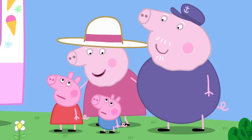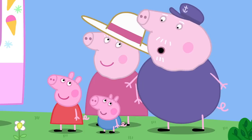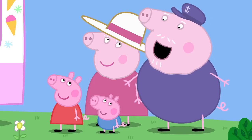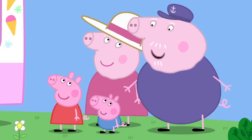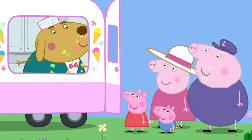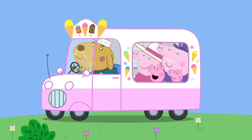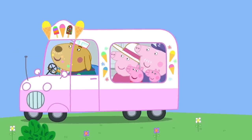Don't worry, my little ones. Let's make our own ice cream instead. Can we do that? Yes, we used to make ice cream for your mummy when she was a little piggy. Oh, homemade ice cream? That sounds lovely. Hop aboard and I'll take it back home. Can we have the ice cream music, please? Good idea, Peppa.